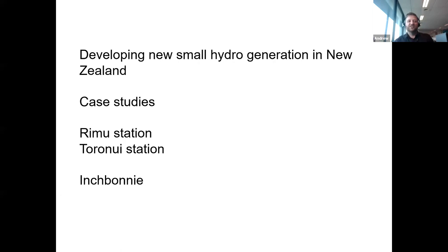So Rob's going to talk about Trustpower and his experience developing small hydro in New Zealand, with lessons learned developing the Toranui, the Rimu, and the Inchbonny hydro schemes. He's going to describe the three hydro schemes, and cover the planning, feasibility, consenting, design, procurement, and installation of the schemes. They're small hydros with a station capacity of 1.4 to 2.8 megawatts.